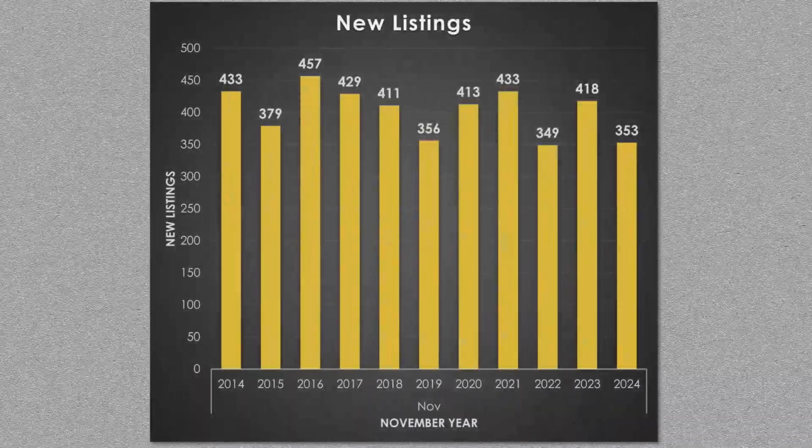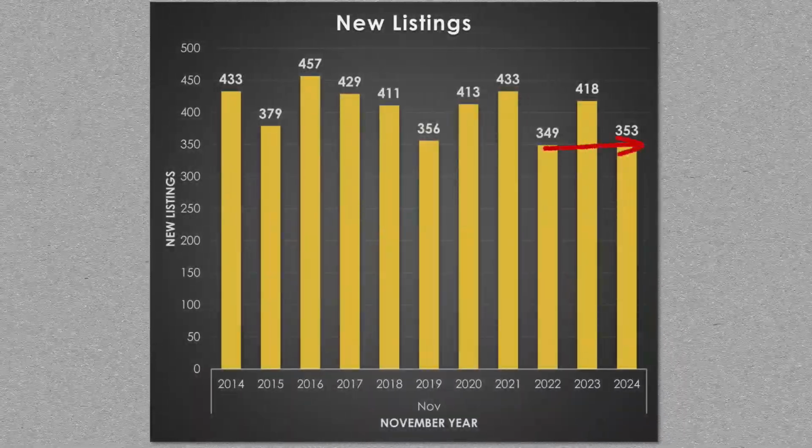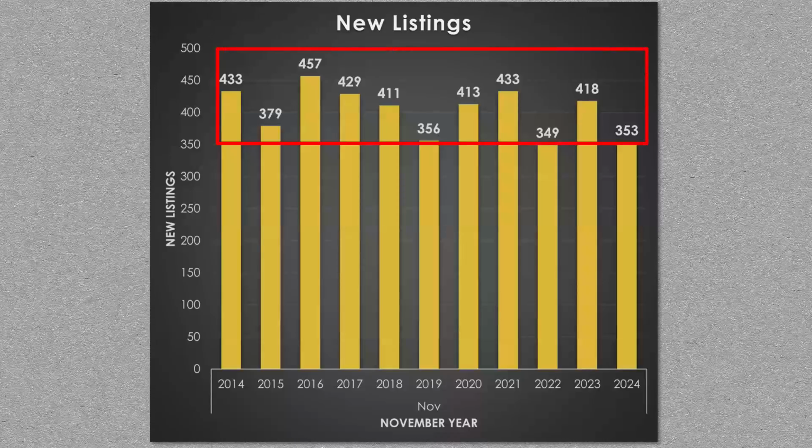Interestingly, this figure, though, is almost identical to the same time period 2 years ago, and is still within the range that we have seen over the last 10 years, so it's not super abnormal. When new listings taper off, it causes the supply in the market to decrease, which can put upward pressure on the prices if the demand for the home stays the same.